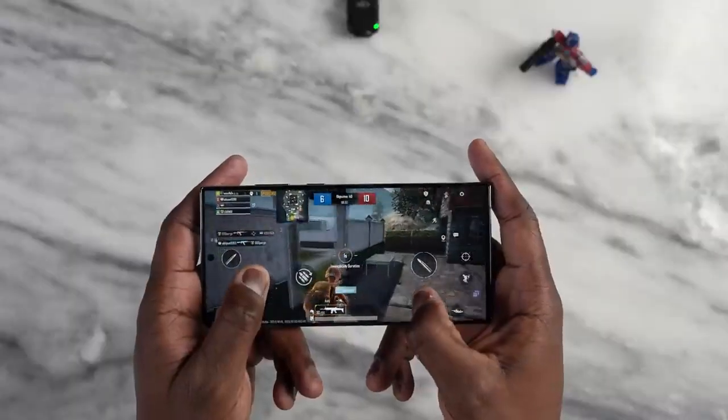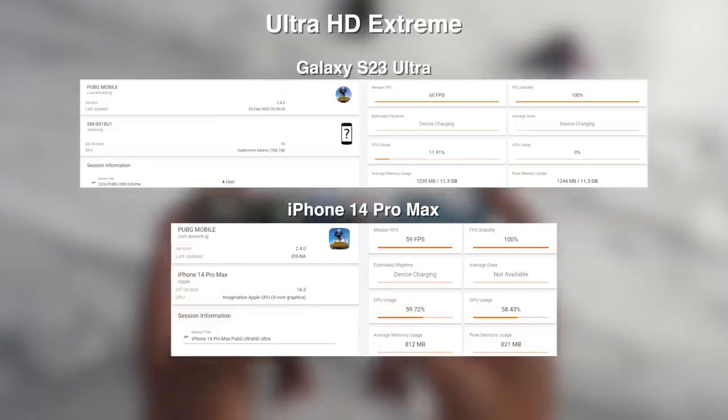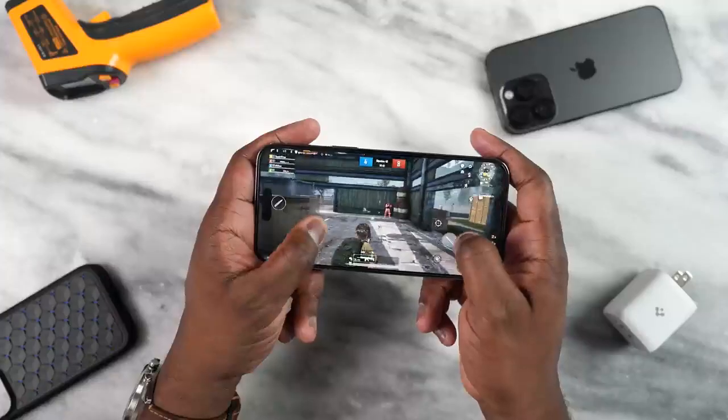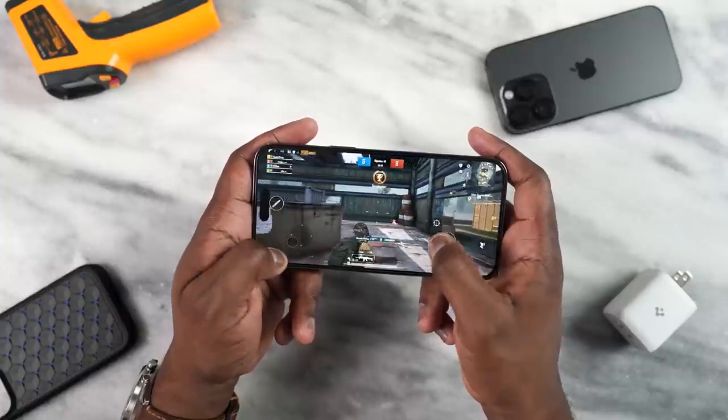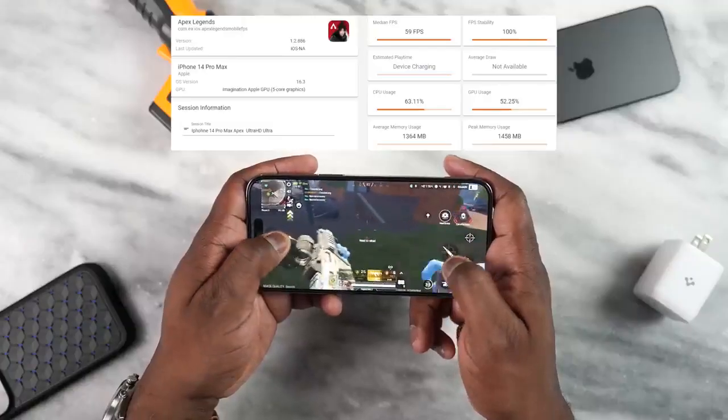Now, moving over to PUBG, Smooth Extreme for both devices played at 60 frames per second. Ultra HD Extreme for both devices played at 60 frames per second. And when we went over to Ultra HD Ultra, this is where the iPhone had a little edge, going up to 48 and averaging out at 45 frames per second. The Galaxy was still at 40. Maybe it's a software update, but the iPhone has the edge here. Apex Legends for both devices played pretty well.